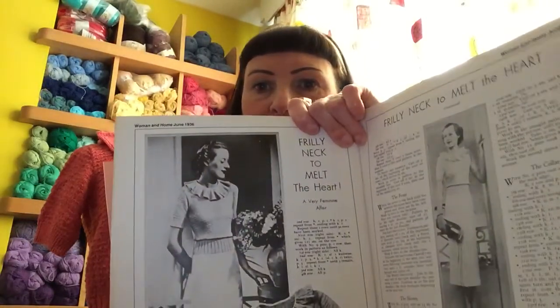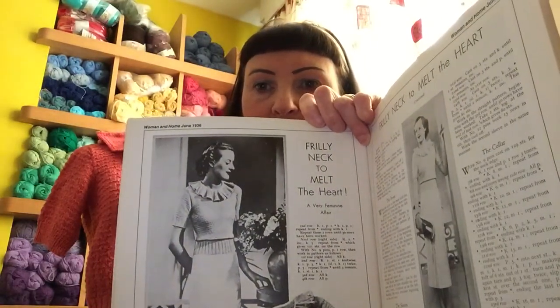I used 4-ply wool. As you can see behind me, it's not as tidy as it could be, but I've got my own wall shelf with lots of knitting. I've got knitting elsewhere, but I'm not going to show you because it's not very tidy. But this is me. Anyway, beautiful sweater, I can't recommend it enough. It's actually from Woman and Home, June 1936, the actual pattern. Very pretty indeed. Sorry, it's all back to front.